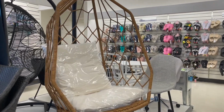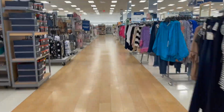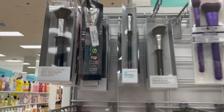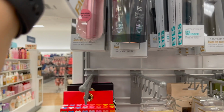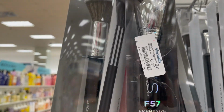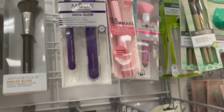I'm already distracted. Do I need this hanging chair? This is amazing. Wow, we are starting off strong with the brushes, like Japanese. Used to be a pretty expensive brand. $5.99, wow. There's even a Sigma F57. Holy crap, and Moda? Wow.